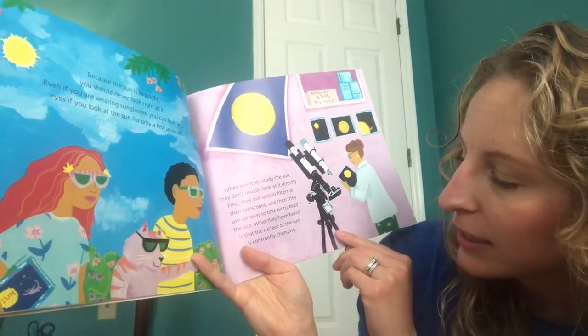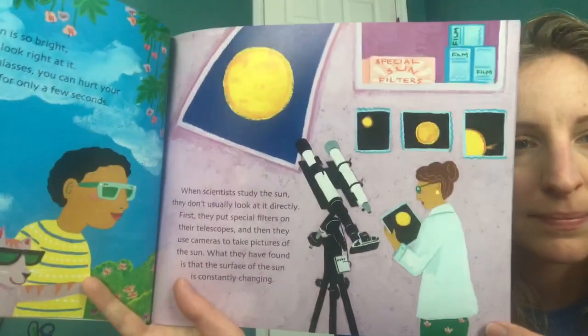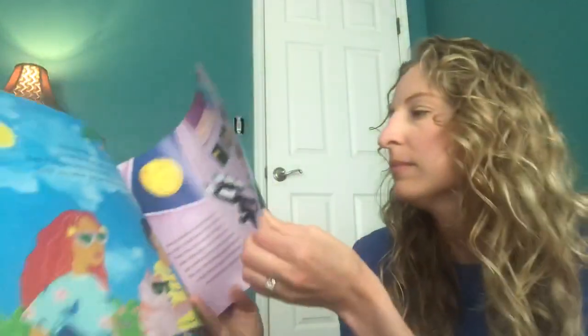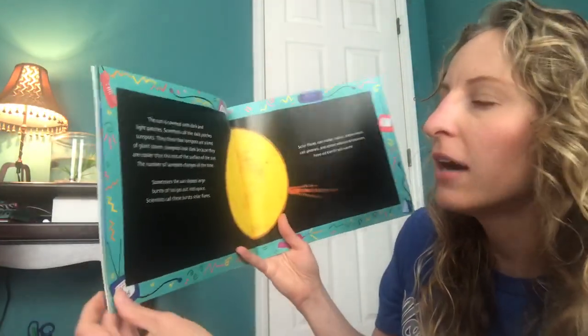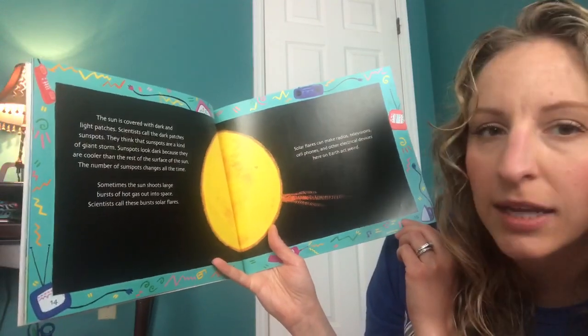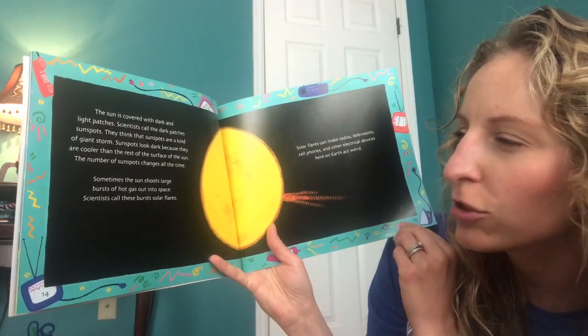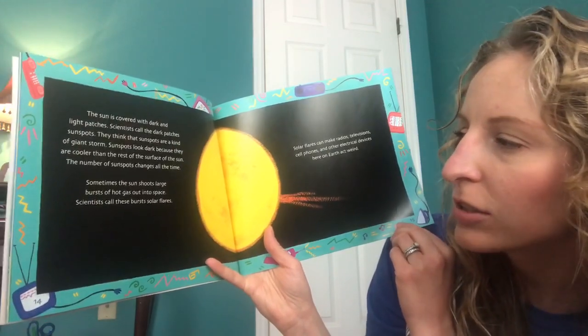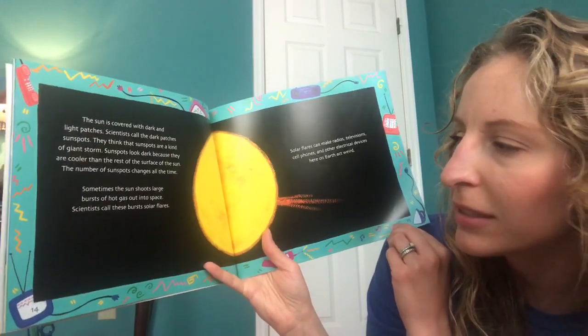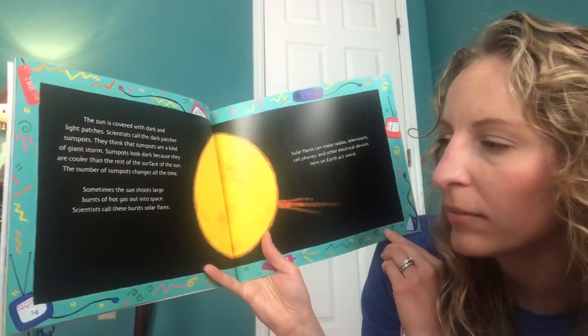What they have found is that the surface of the sun is constantly changing. The sun is covered with dark and light patches. Scientists call the dark patches sunspots. They think that sunspots are a kind of giant storm. Sunspots look dark because they are cooler than the rest of the surface of the sun. The number of sunspots changes all the time.